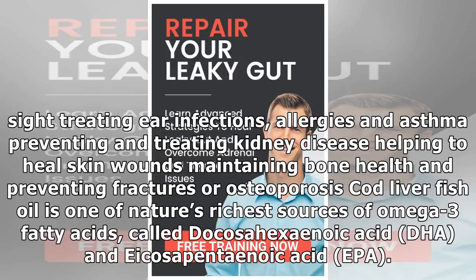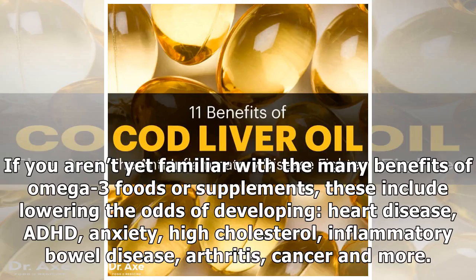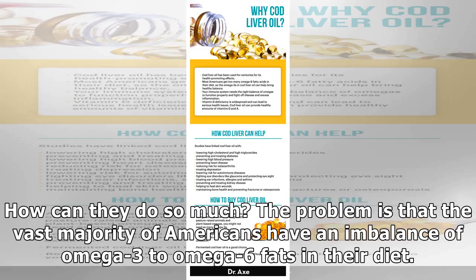Cod liver fish oil is one of nature's richest sources of omega-3 fatty acids, called docosahexaenoic acid, DHA, and eicosapentaenoic acid, EPA. Due to their natural anti-inflammatory properties, including the capability to reduce prostaglandin production, omega-3s lower the need for anti-inflammatory drugs and can be used to treat a variety of symptoms naturally, from coronary heart disease risk factors to depression or arthritis pain. If you aren't yet familiar with the many benefits of omega-3 foods or supplements, these include lowering the odds of developing heart disease, ADHD, anxiety, high cholesterol, inflammatory bowel disease, arthritis, cancer and more. How can they do so much?